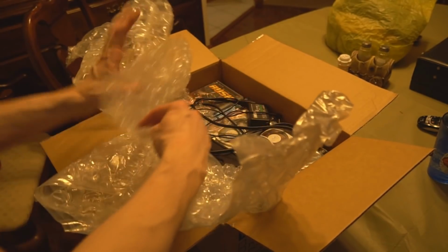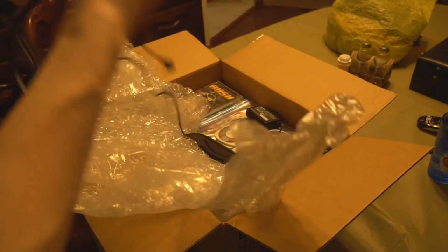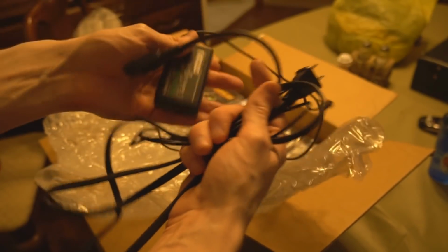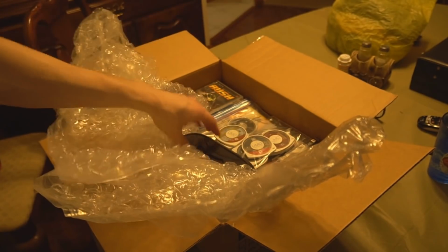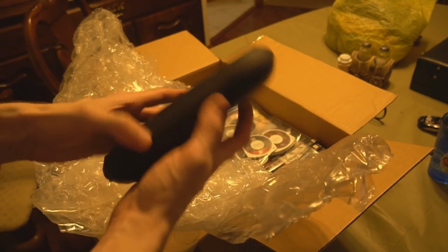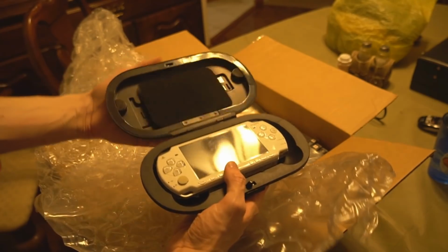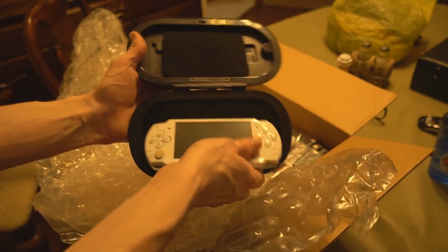So the first thing that's lying on top, we've got the charger, of course, that came with that. We gotta make sure we're able to actually turn the system on. I've never done an unboxing like this, so this is kind of exciting. So we got that. We've got the PS Vita case. I actually have one of these already, but it's nice of them to give us this because I'm imagining the system is inside, which it indeed is, and there is the PSP in all of its glory.